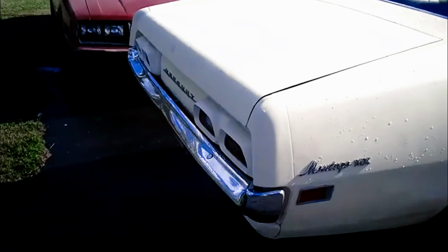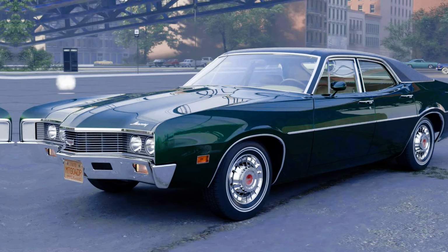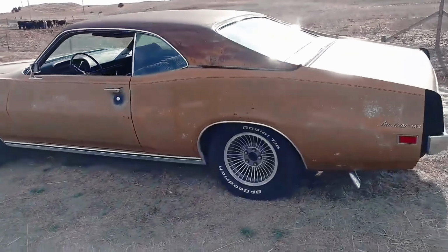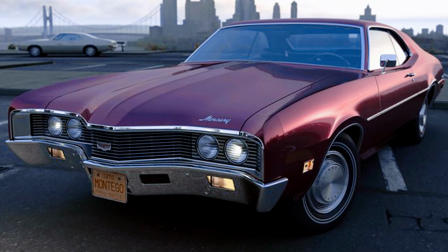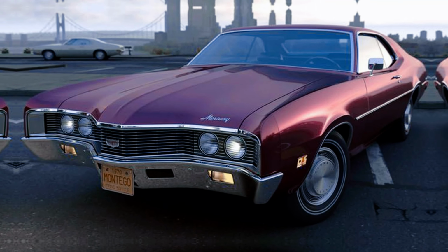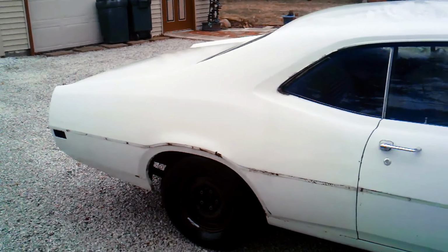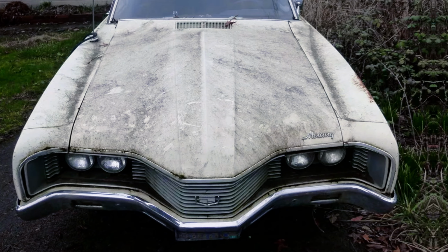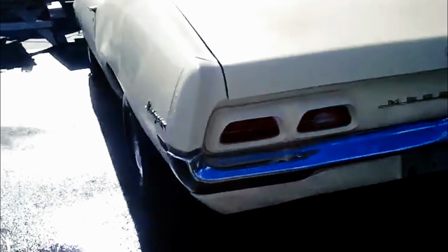The base MX came with a 250 cubic inch inline six. Not exactly thrilling. Optional small block V8s, 302, 351. Some versions could be optioned up to a 390 or even a 400 or 428 V8, but few were. The suspension and steering were tuned for comfort, not speed, making the Montego MX feel more like a retirement cruiser than a youth-oriented machine. Despite the muscle car looks, most Montego MX buyers were getting around 150 to 200 horsepower, automatic transmissions, and soft ride quality.